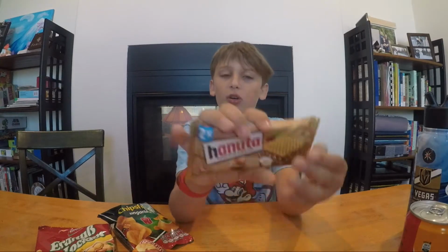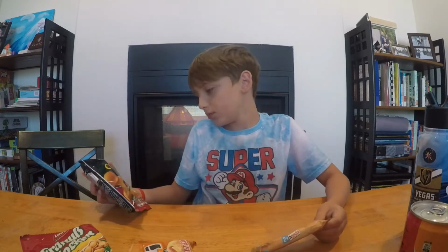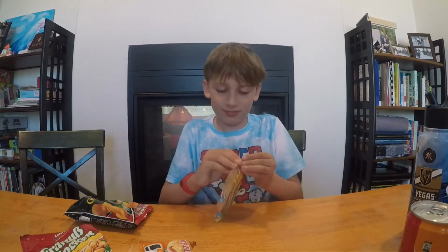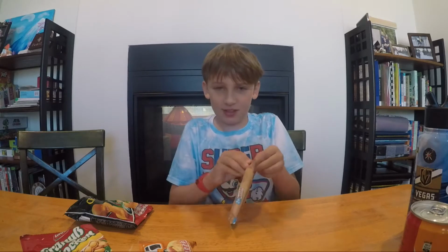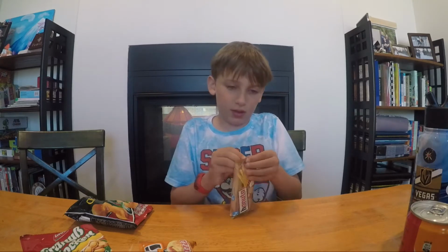Let's try this chocolate thing. What does it say that it is on there? It is crisp wafers containing layers of delicious cream mixed together with freshly roasted aromatic hazelnuts and cocoa. Open it. Yeah, I can't open it.